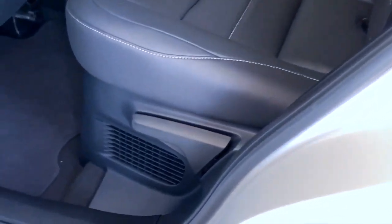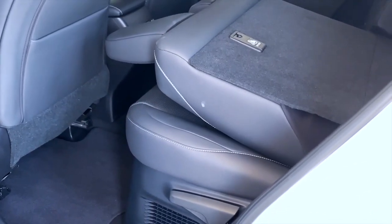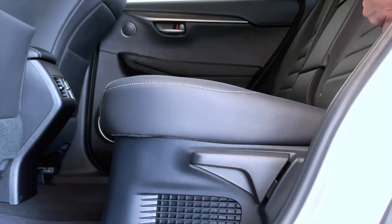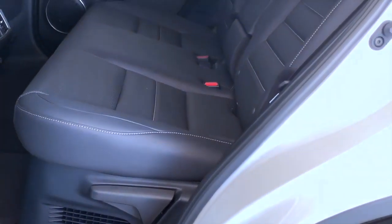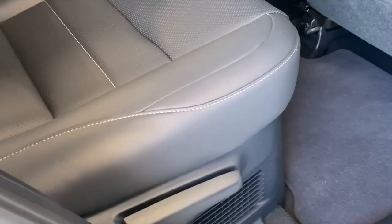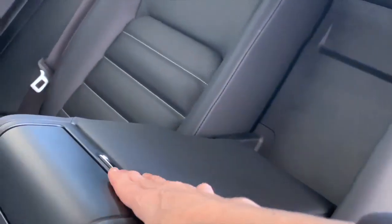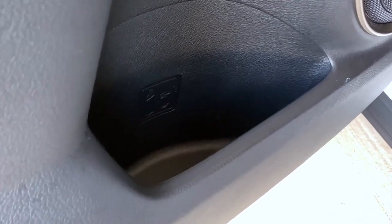To fold the second row seat down, simply lift the lever. You can also use the lever to recline. To access the full cargo area, fold both rear seats flat. Rear cabin passengers have an easy access, comfortable armrest, 2 cup holders in the center, and a bottle or clothes container holder in each rear door.